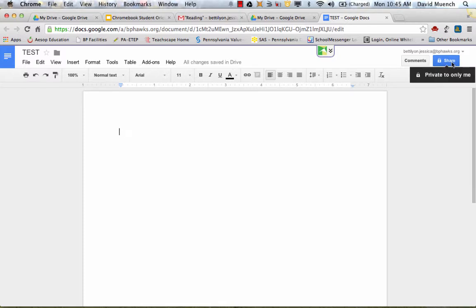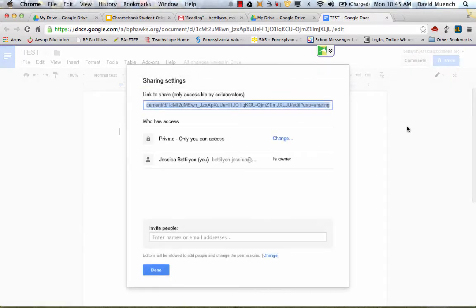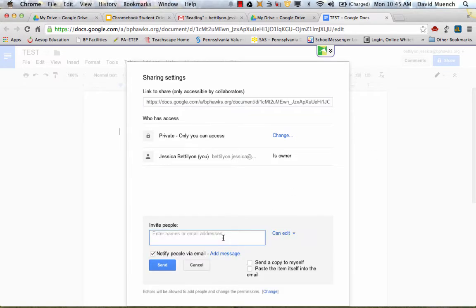You should see a blue button in the upper right-hand corner, and if you see where my cursor's at, see how it says private only to me? I'm going to click that share button. Screen's still down, guys. I'm going to click that share button, and you're going to see a screen like this pop up. Now, of course, I'm the owner, so it tells me, hey, you're the owner. And that's great, because that means I can do whatever I want to that document. But let's say I want Mr. Minch to look things over for me.